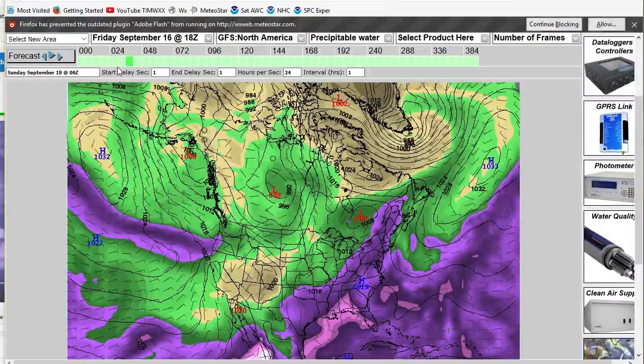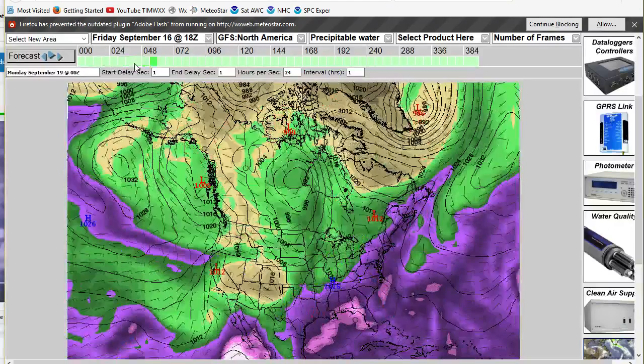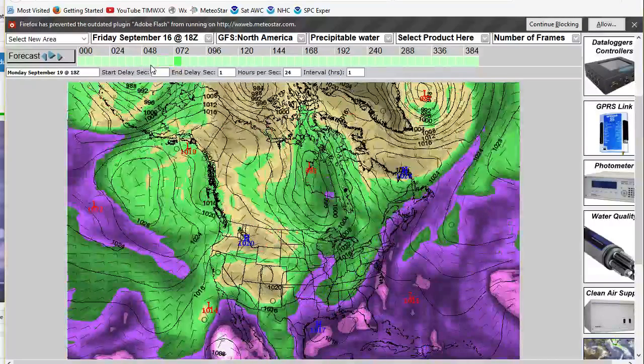So let's see, going through the rest of the weekend, looks like a little bit of a meso high over southwestern Missouri. See right there, that may be due to thunderstorm activity in that area, probably driving a little outflow boundary southward, but we're still continuing to tap moisture up from the Gulf of Mexico. So we run that forward.